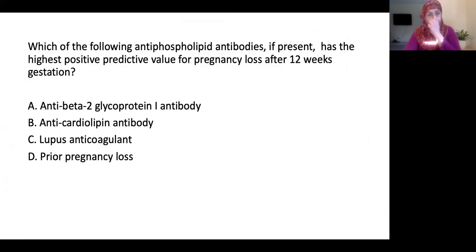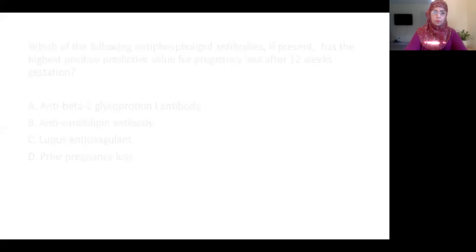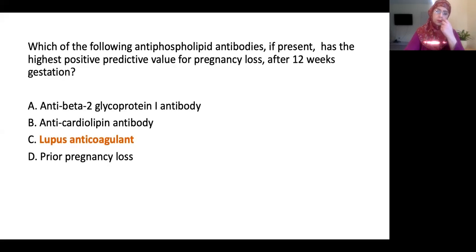Okay, next scenario. Which of the following antiphospholipid antibodies, if present, has the highest predictive value for pregnancy loss after 12 weeks gestation? So as in second trimester and beyond loss. So which of these antibodies is most important to predict this? So the options are anti-beta-2 glycoprotein 1, anti-cardiolipin antibody, lupus anticoagulant, or previous pregnancy losses. So which one of these will predict? Correct answer is lupus anticoagulant.